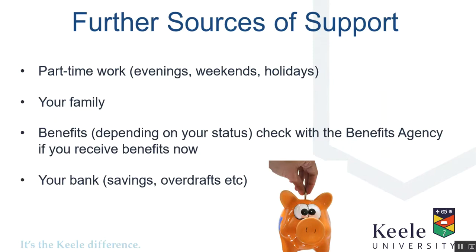Now is a really good time to start thinking about further sources of support. Many of our students will work part-time while they study, either in evenings, weekends or holidays. If you currently work in a supermarket chain or likewise, see if you can get a transfer to a more local one. You might be lucky enough that your family will be able to support you.